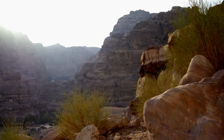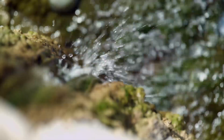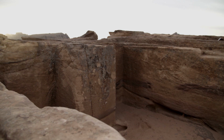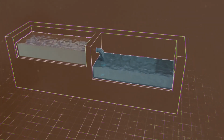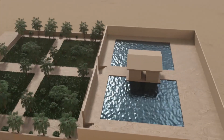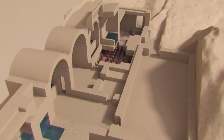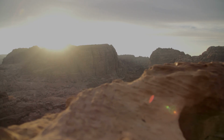In this arid desert, Nabataean engineers built a system to collect the slightest water falling from the sky. They created an extensive catchment and storage network and made Petra an oasis in the middle of the desert, complete with lush gardens, a pool, and even a thermal spa. You just didn't have water that was available during seasons. You had water available all year.